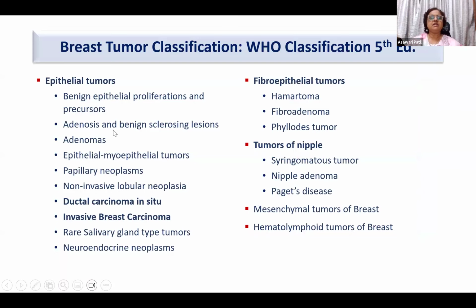Now, when you look at the invasive breast tumors, they are further classified into multiple categories as per the 5th edition. This can be epithelial tumors, fibroepithelial tumors, tumors of the nipple, mesenchymal tumors, and hematolymphoid tumors. The commonest one which we come across is invasive breast carcinoma, ductal carcinoma in situ, and also fibroepithelial tumors, especially fibroadenoma, sometimes phyllodes tumor. Among the benign conditions, we may come across epithelial proliferation of fibrocystic changes, and papillary neoplasms as well. Rest of the tumors are not so common, but we do get them sometimes in the biopsy.